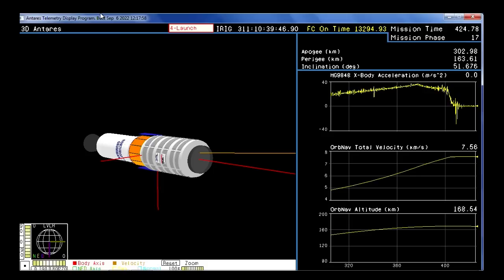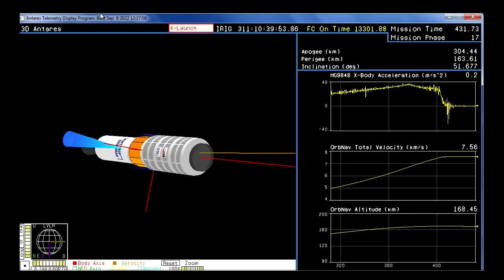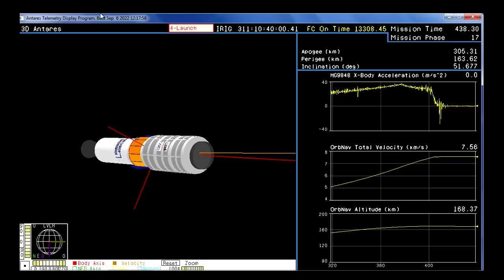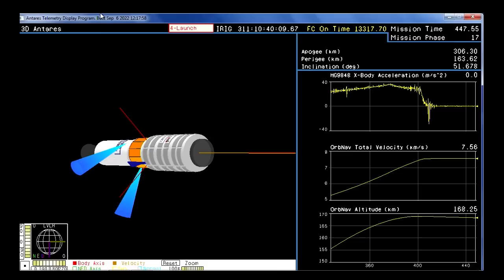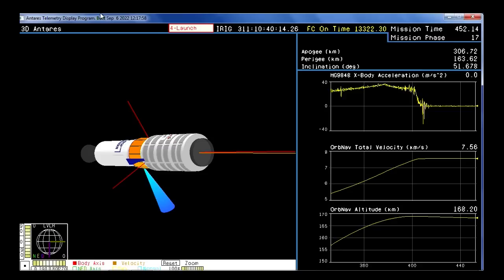Next, we'll be looking for Cygnus to separate from the second stage, which will occur at 8 minutes and 52 seconds after liftoff, about 2 minutes from now. Antares power remains nominal during this coast. We're continuing to hear good call-outs across the board. Everything is nominal at this stage of the flight.